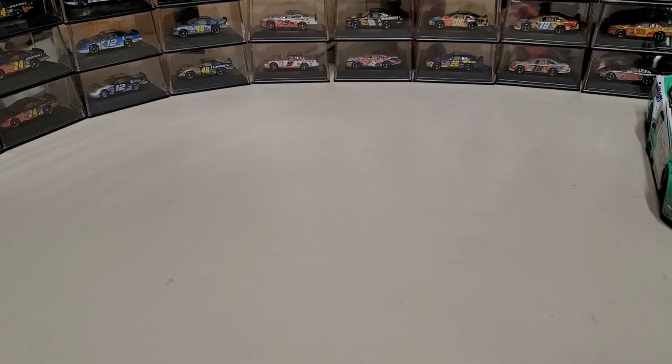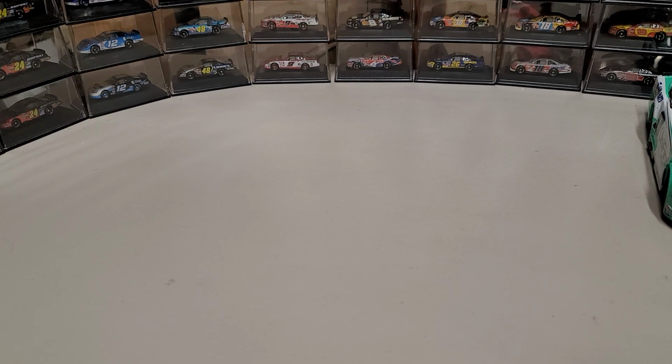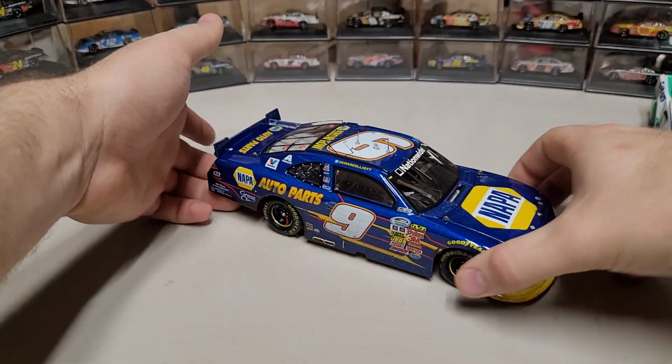Next on the list, let me make sure I got the right one coming next, because I had my numbers a little out of order here. I do have them out of order, so I got to grab my 2014 Chicagoland Elite. I do have it in here. Got to reach in. There we go. So there is the 2014 Chicago Elite.